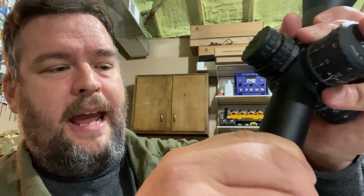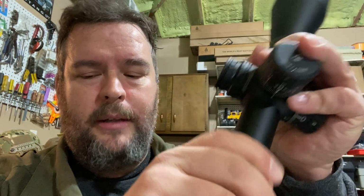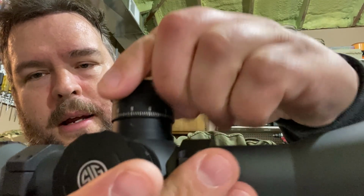We have our magnification ring. Is smooth, relatively easy to turn, and it's very comparable in feel to the more expensive scopes I got laying on this table. It's a lot nicer, actually, than this. This is awesome. This tracks good. And it feels nice, but like here we got a zero stop, which is actually a turret lock.